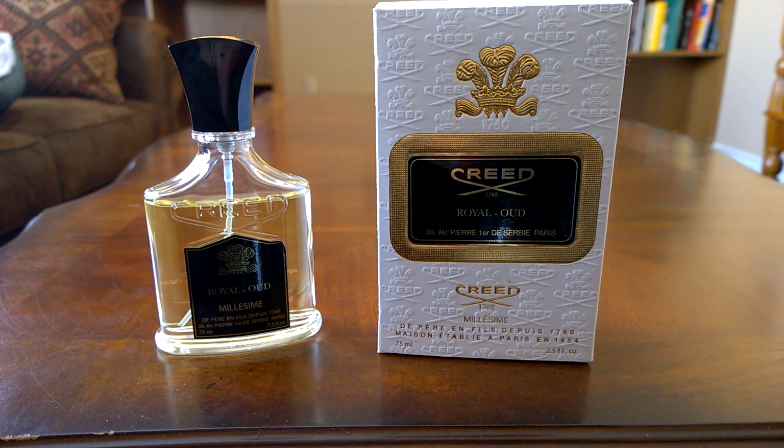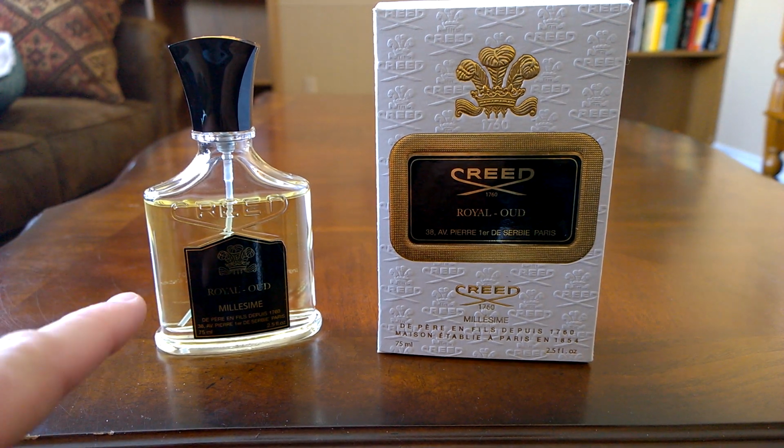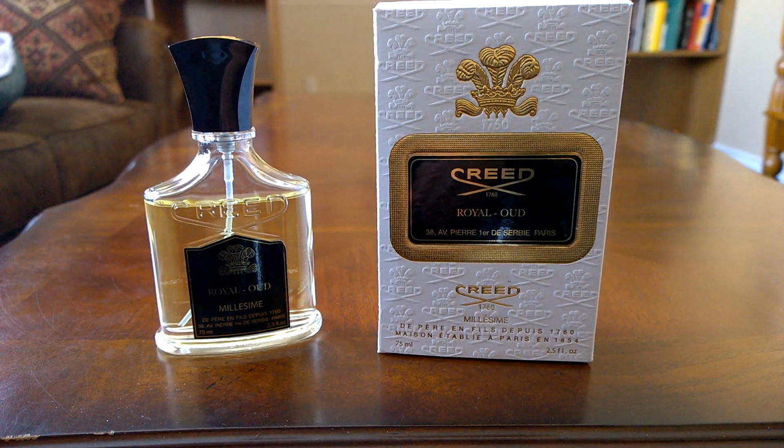As far as the fragrance is concerned, what I get at the top is smokiness. It is gorgeous how smoky this is. Think of just a really, really nice campfire smoke. You're burning some wood that is giving off some really good smelling smoke. This is incredibly smoky at the open, and then it's pretty quickly joined by some sweetness.